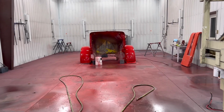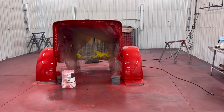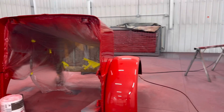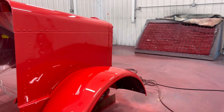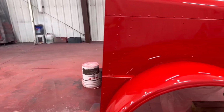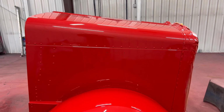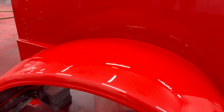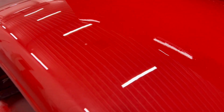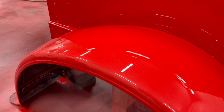Let's go take a look at this. And if anybody wonders why my shop floor is flooded or my paint booth floor is flooded, we do a lot of sandblasting before we paint, so there's always dust and stuff that gets in here. So if you wet everything down, it kind of helps keep it all settled down. Anyways, here it is. There's some of the dust I'm talking about. Good grief. Well, that's nothing. That'll come out easy.